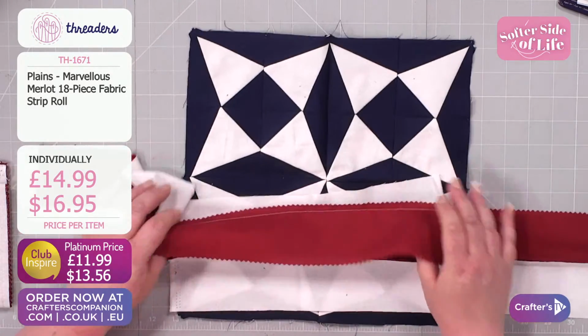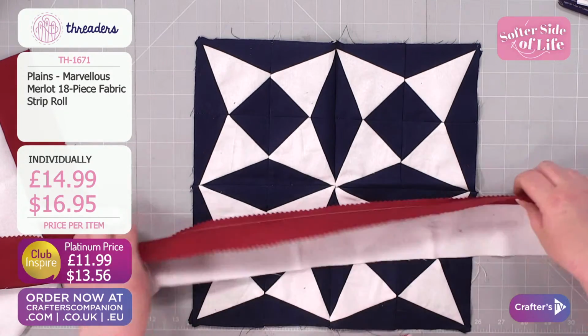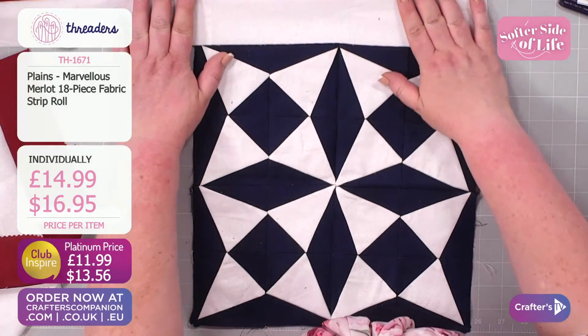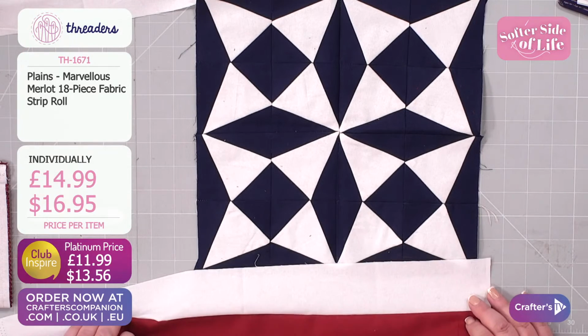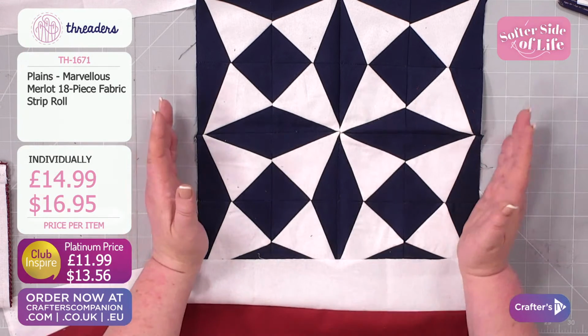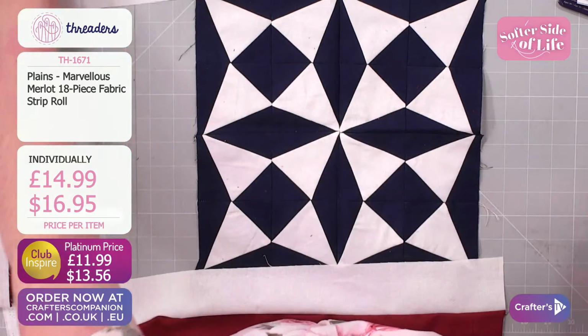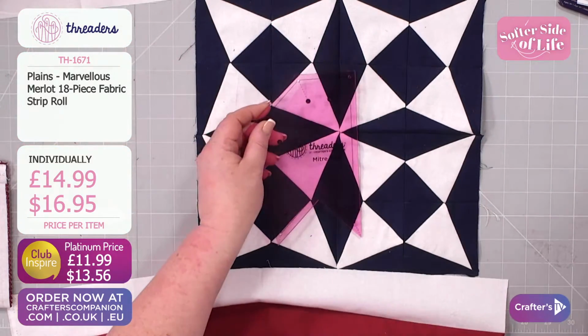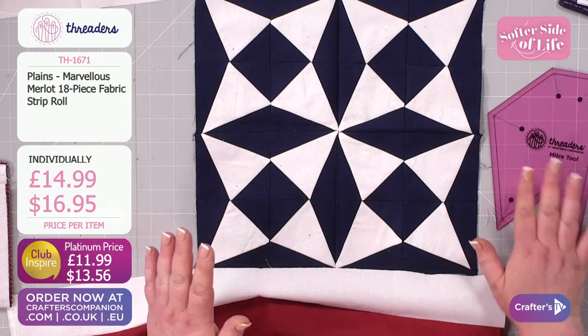Now, normally, when you're putting a border on a cushion or a quilt or any project, what you'd do is you'd put your top and bottom one on, like this, and then you would put your 2 sides on. Now, what we're going to do is go all posh and do mitered corners. Because with our miter tool, this is one of the things you can do using the miter tool.